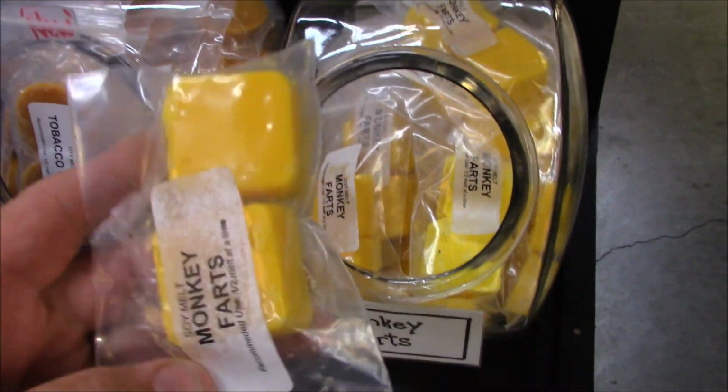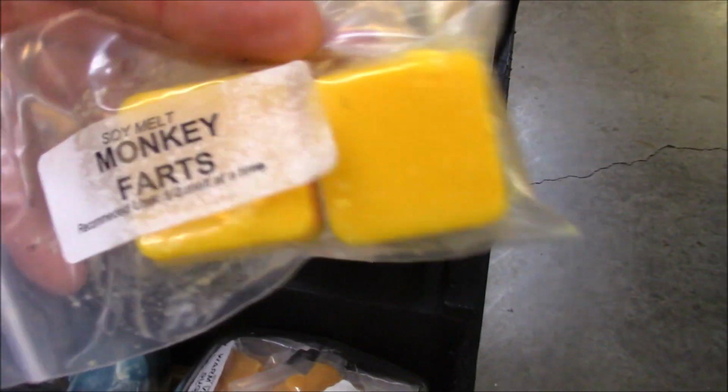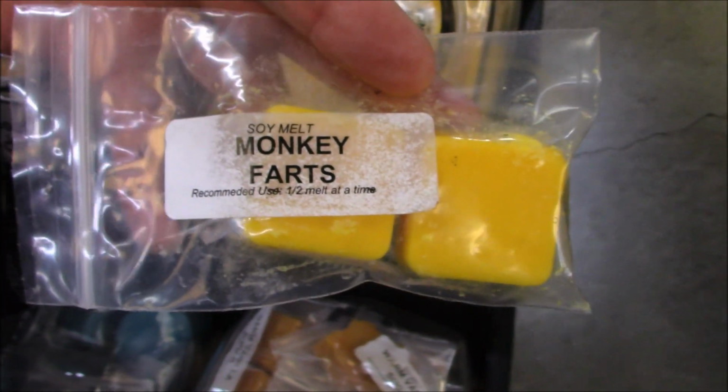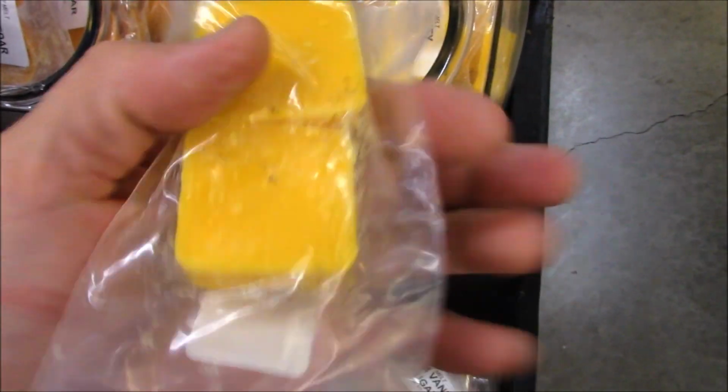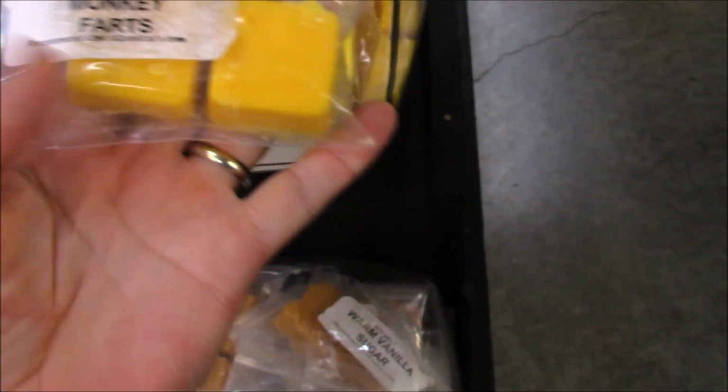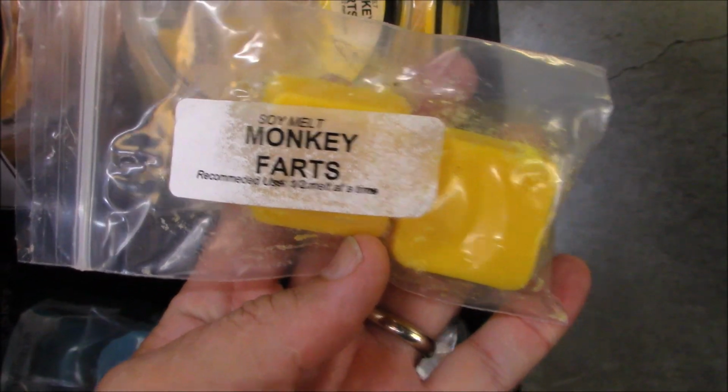Is it your birthday or anniversary? Well, we couldn't find the monkeys, but we did find monkey farts. So we found something monkey related here at Trader World. Smells good too.